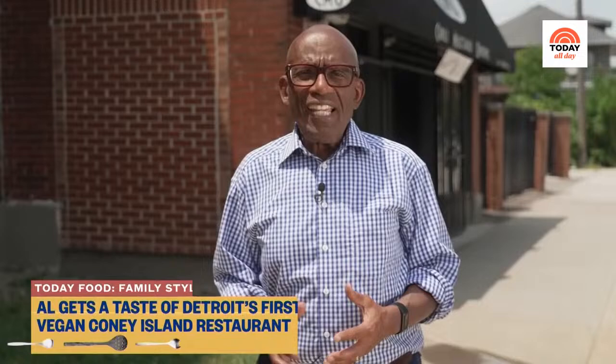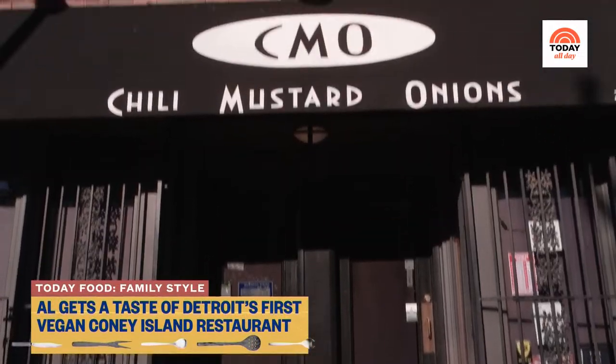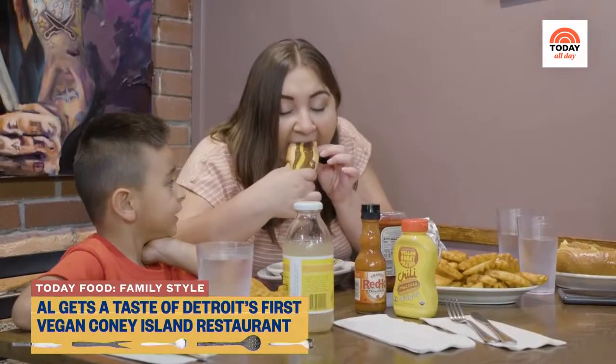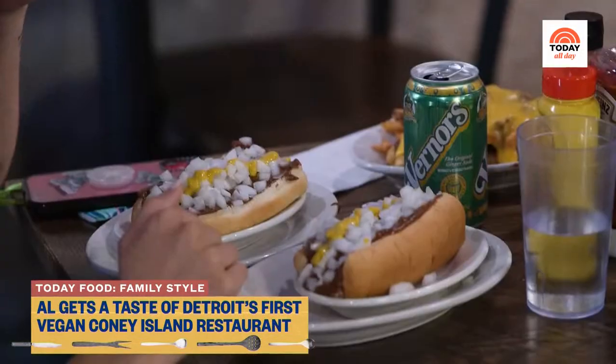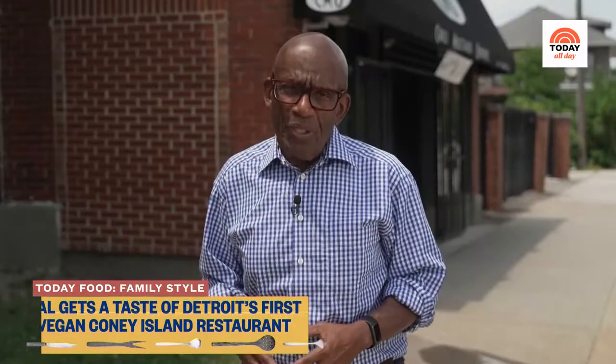Folks here are flocking to enjoy the good vibes at this cool Coney spot. CMO may be relatively new to the game, but loyal fans can't get enough of their chili, mustard, and onions. CMO, get it? But unlike most diners in town, here the Coney, the sauce, and everything else on the menu is powered by plants.